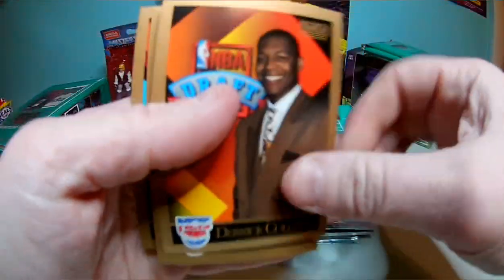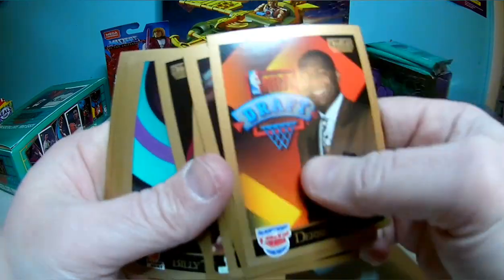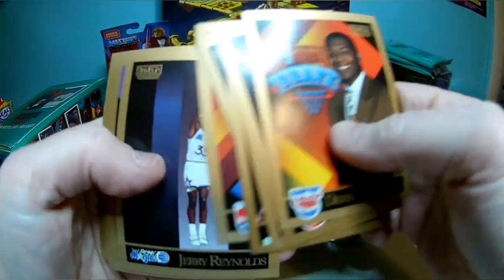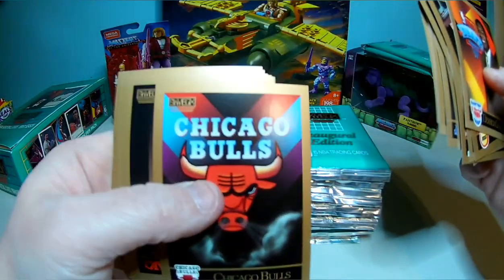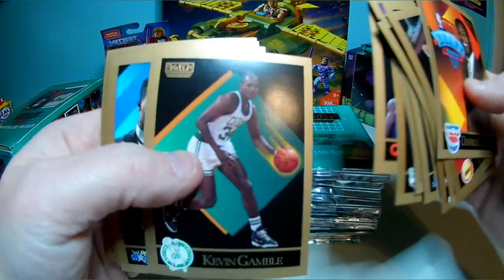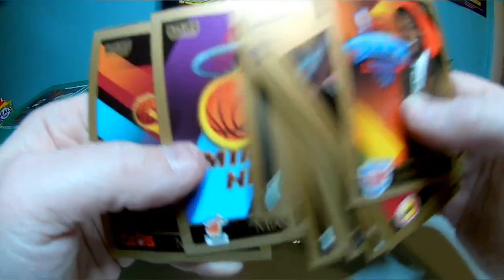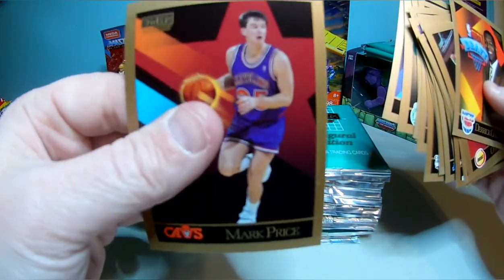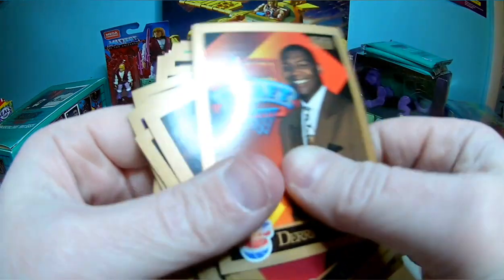So we got a Derek Coleman, Otis Thorpe, Indiana Pacers, Nate McMillan, Billy Thompson. That one's got a scratch on it somehow or another. Jerry Reynolds, Chicago Bulls logo. That's pretty cool. John Williams, Dennis Scott, Miami Heat. Taking my talents to South Beach. That was the phrase Cleveland loved to hear at one point in time. Good old Mark Price.